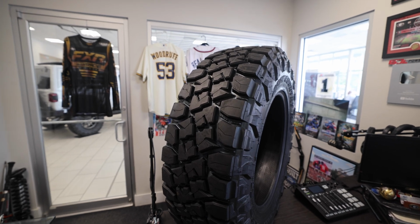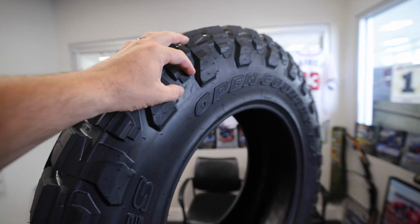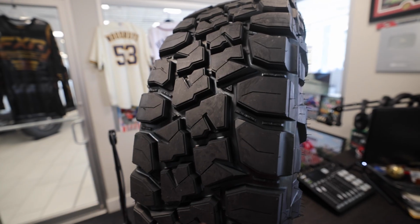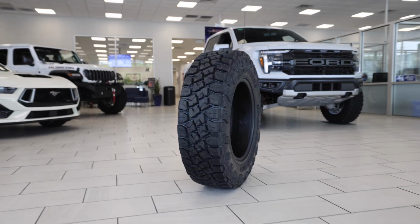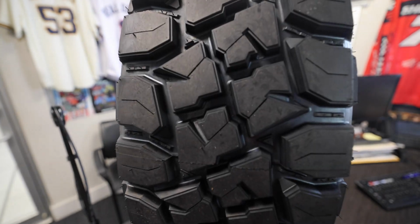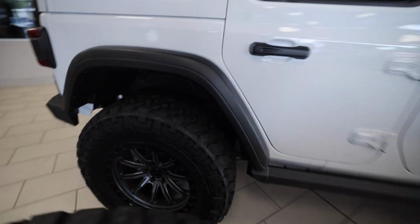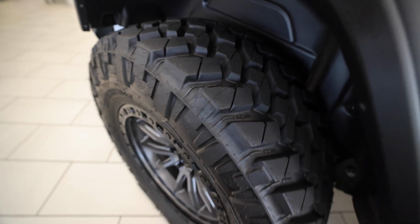It's a mud terrain hybrid tire, larger grooves, 3-ply sidewall, massive shoulder lugs, greater voids between each lug for better off-road performance. In my opinion, if you're looking for a mud terrain tire and want the best technology available, it's this one right here. Right off the rip, right here in the showroom, a good comparison, the Nitto Trail Grappler, a true mud terrain tire from Nitto.